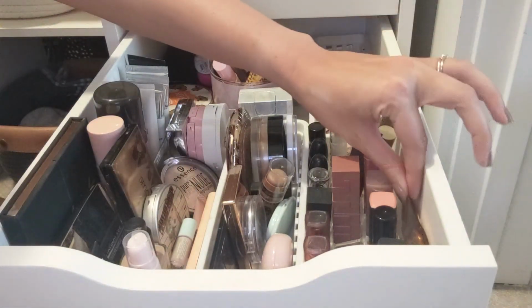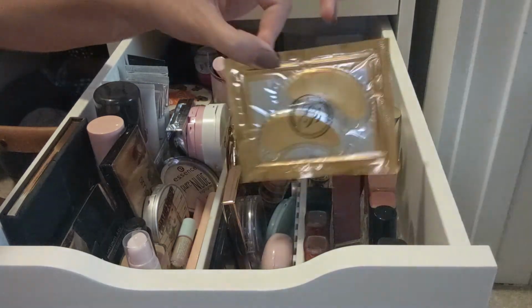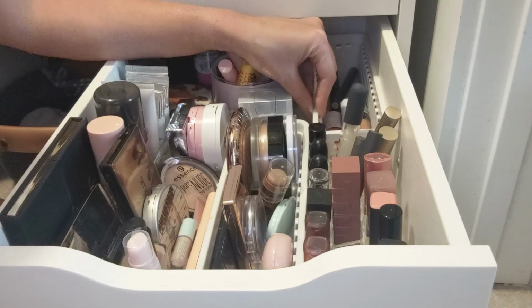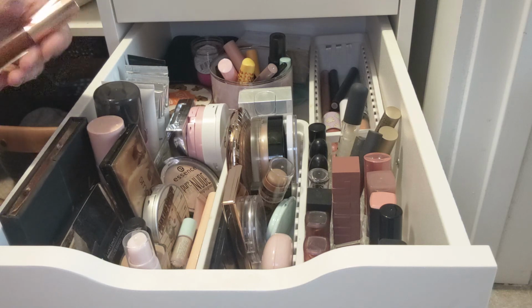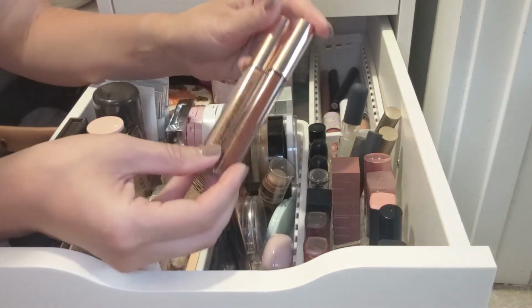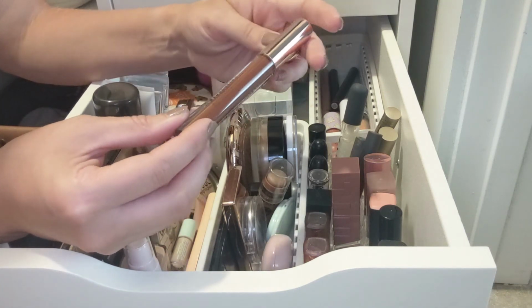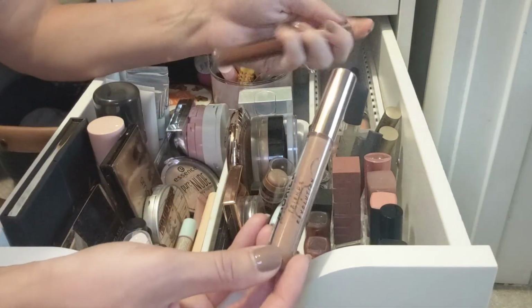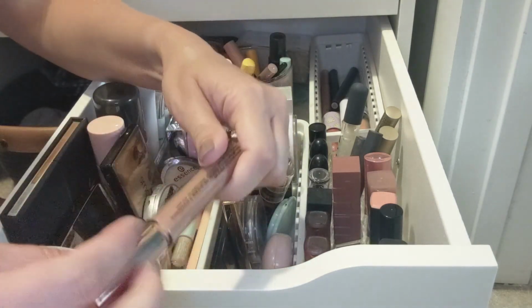I also have over on the side here this little pack of eye patches. This is super expired, so I'm going to throw these away and just get these out of the drawer. In this back container, I have some lip glosses and more liquid lipstick type items. So two things I have back here were from the Makeup Revolution Friends collection, and I have the Monica lip gloss combo pack. This one I just think is way too skin toned and light for me.